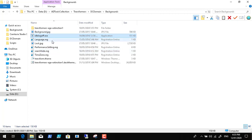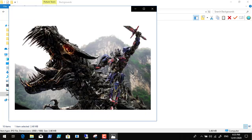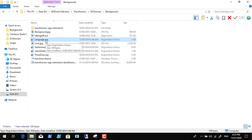And we will have the lock screen. This is the picture that will appear if you have a lock screen. This is also a background, and the lock screen will appear through the group policy. And then we will have these 3 or 4 registry keys. Mainly we will apply them when we first create a user in the Active Directory.